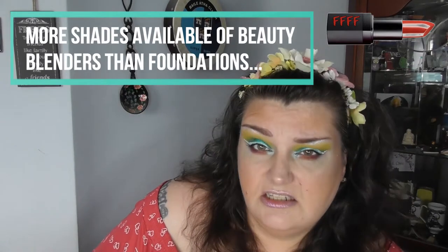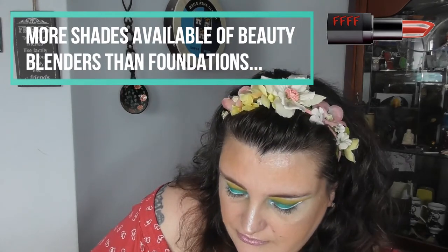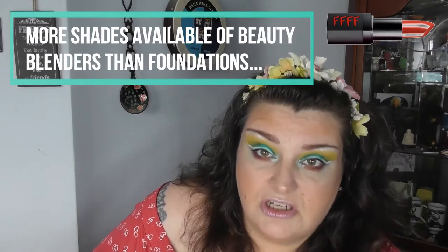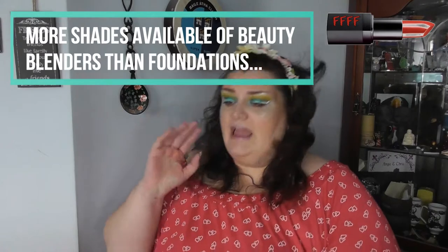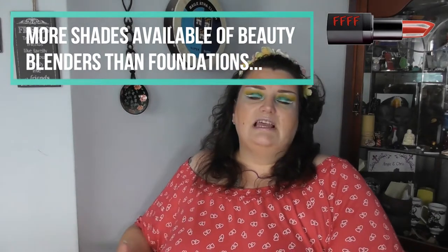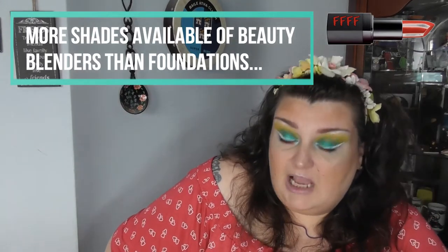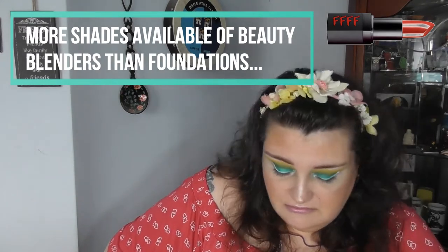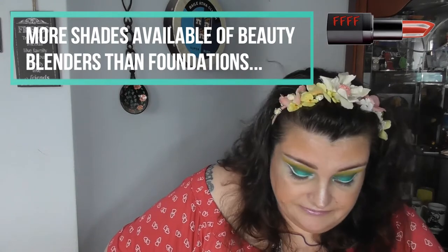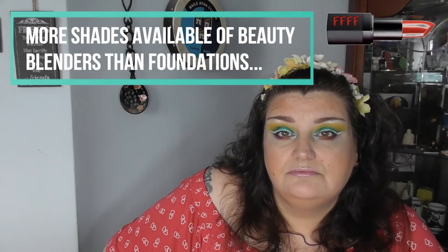Till you sort that heinous foundation range out so that it's inclusive, I won't buy any of your stuff, I won't use any of your stuff, I won't promote any of your stuff. You could send me enough free beauty blenders for me to send out to every single one of my followers in every single shade. Actually, I'd send it out to you, but I wouldn't say I'd done it. I wouldn't tell people that they'd done that. No. Just... no. Moving on.